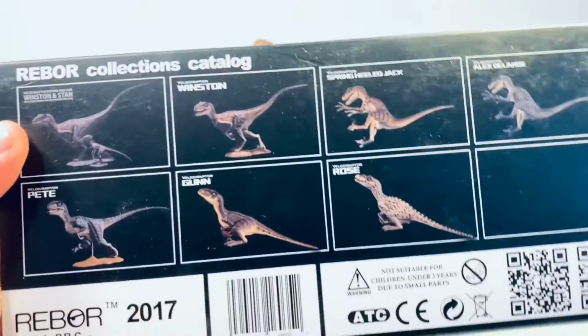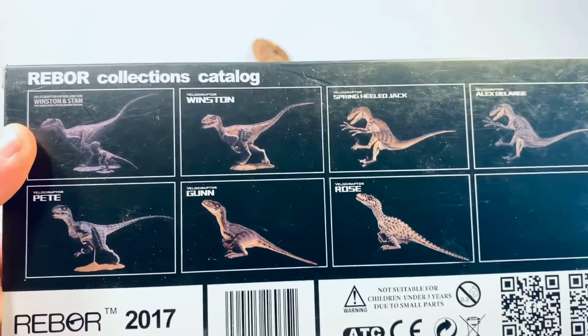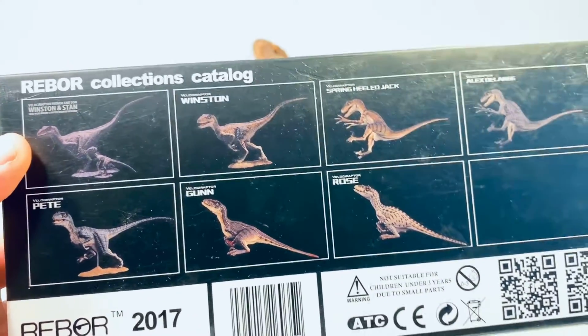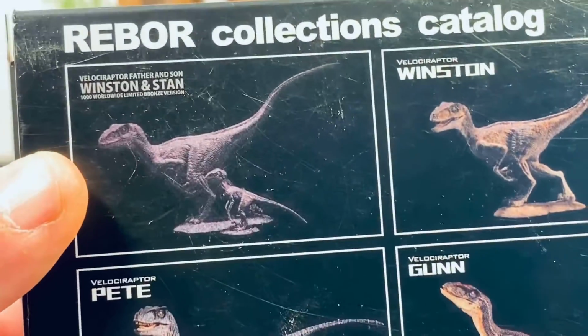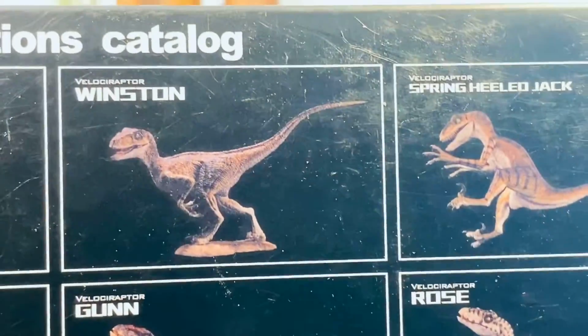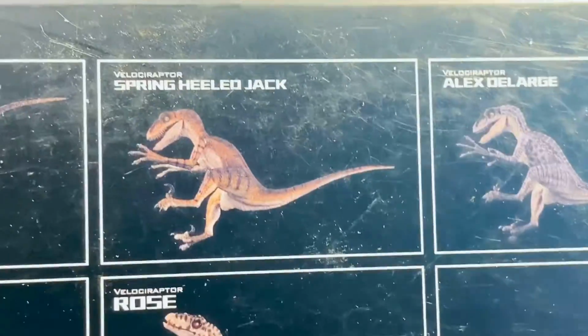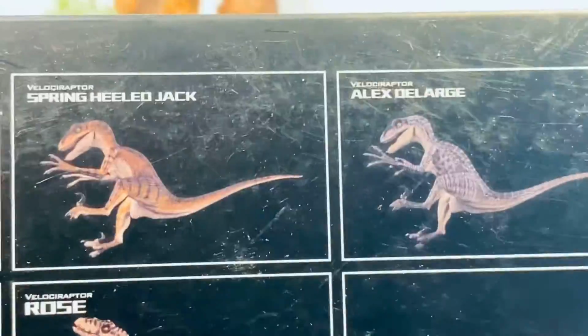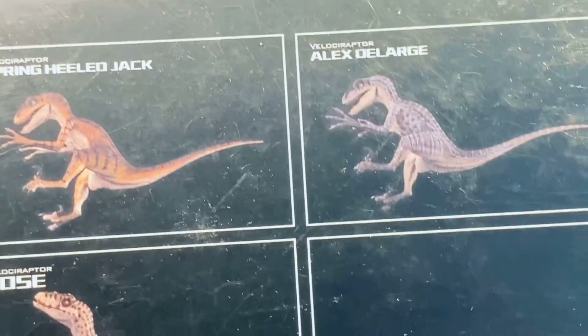And then on the back of the box, we get a picture of all the other Jurassic-inspired Velociraptors that Rebor released over the last couple of years. We have the statue, like bronze version of Winston. We have the JP1 color version of Winston. We have JP1 color of Spring Heel Jack. Actually, the Jumping Raptors are the only molds I never picked up of this. I just never got around to it.